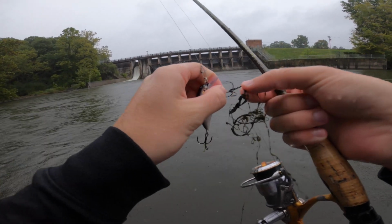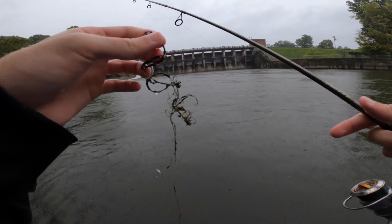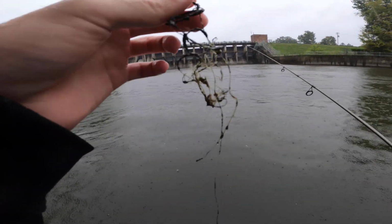If you guys see something like this, please remember to throw it away. Keep our rivers clean, and lakes, and wherever else you might fish. Take that, throw it away, and leave the place better than when you found it.